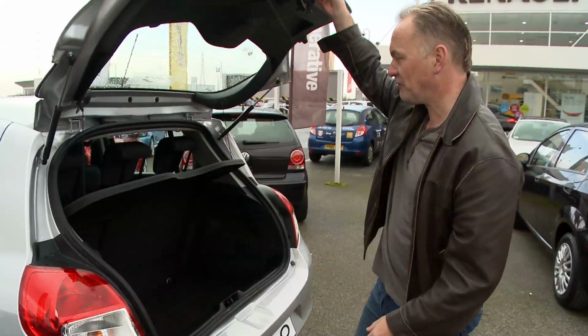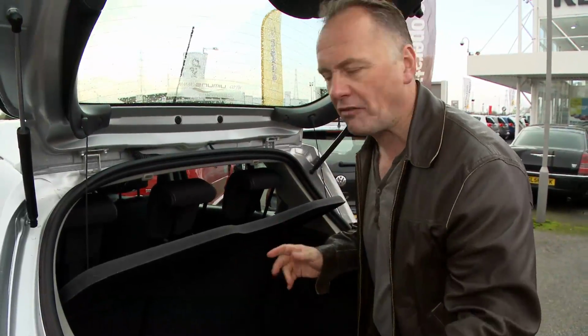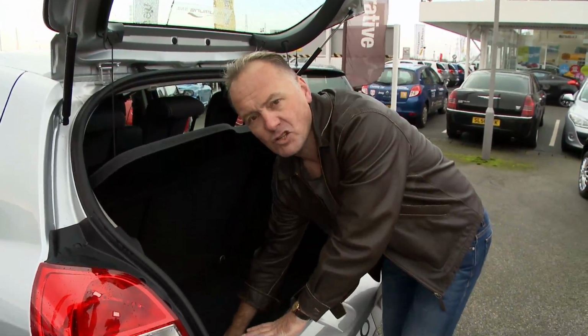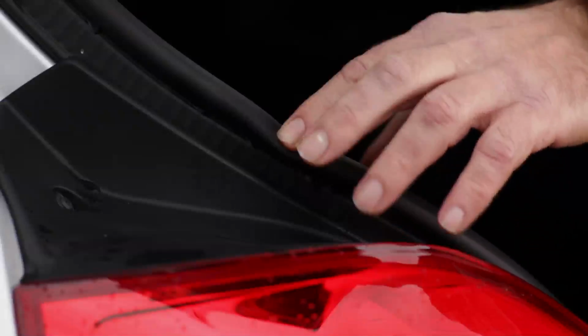Right, we've got the keys. Let's have a look in the boot. First thing, parcel shelf. These things are very easily detachable. We all do it. You put it aside, you drive off. Expensive to replace. Check the carpet. Is it dry? If it's not, the boot seal might have failed. That could be an expensive job.